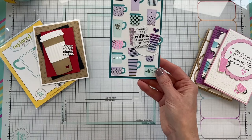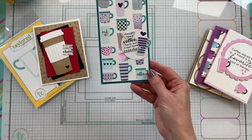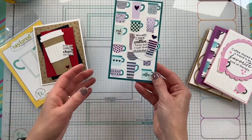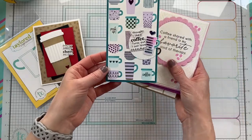And this is my daughter, 100%. She likes creamer, not so much coffee. So it always cracks me up when she has me make her coffee. She adds creamer and adds it and adds it.